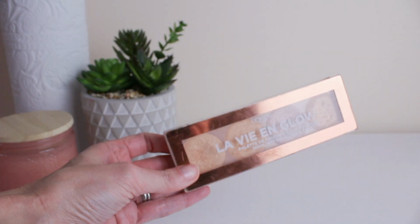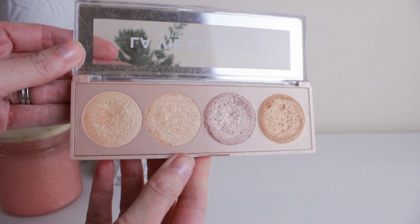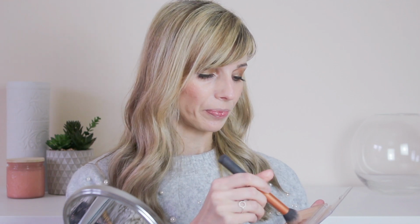I'm going to add a highlight now, and because I'm doing more of an evening look, I'm going to use one that I don't necessarily wear so much in the daytime. It is this slightly mauve toned highlight from the L'Oreal La Vie en Glow palette. This is the warm toned version. This is called After Love. This is a slightly unusual highlight, but I really love it for evenings out. So I'm just going to take this sort of small fluffy brush and just add that to the top of my cheekbones.